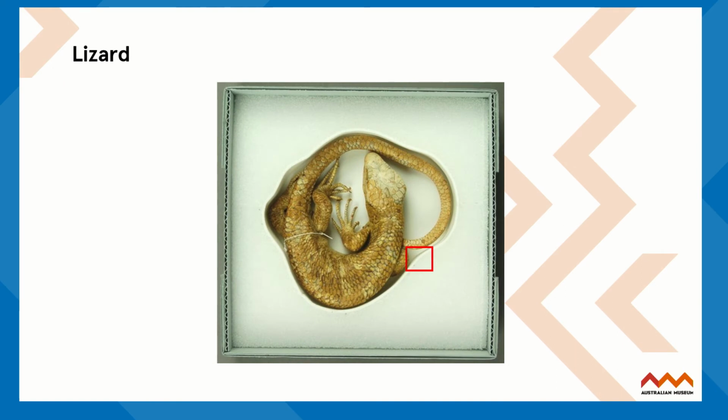In this image, you can see a little freeze-dried lizard, and this specimen's been recessed into a block of foam. The little red square I put in there is just to highlight it, it's quite hard to see white on white there, but we actually have a smoother foam that isolates the rough foam from the specimen, so it doesn't abrade the skin.